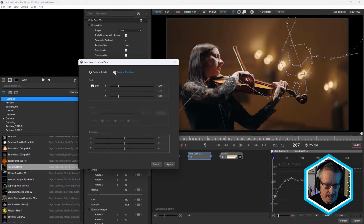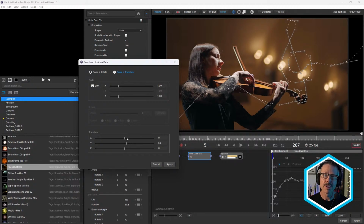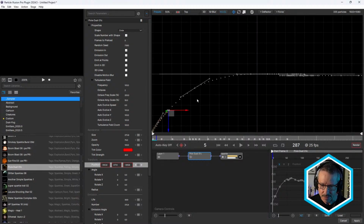This time I'm going to translate it and just move it down on the Y. So a lot more flexibility in how you can transform your motion paths on the stage, which is great. So that's actually pretty good. If we view this from the top, you can see the particles fly in from the foreground, and then they come out pretty straight to the side there.